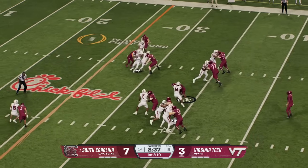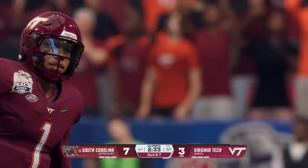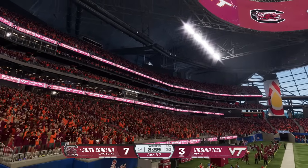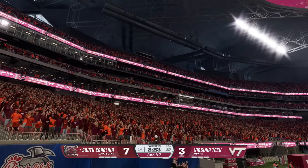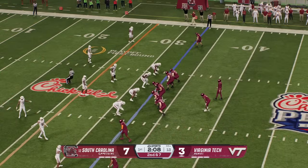And now the handoff. The junior is able to bring him down quickly. Hey, listen, you don't always have to have big plays to be successful. It's a nice, solid gain here. Keeps you on schedule, and you get ready for that next play. Second down after that previous play.